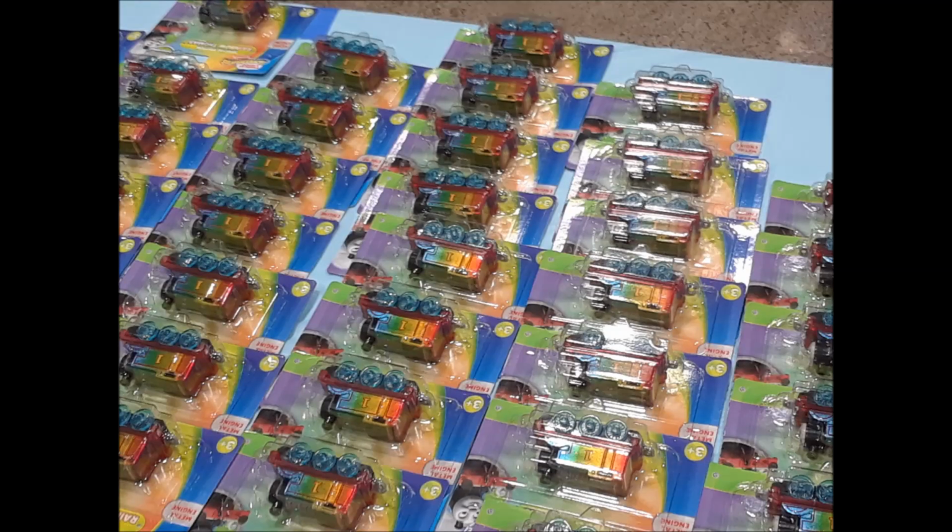This one table was selling a whole bunch of Rainbow Thomases. There was also quite a few Wooden Railway. And I don't mean the unpainted wood, there wasn't very much of that.